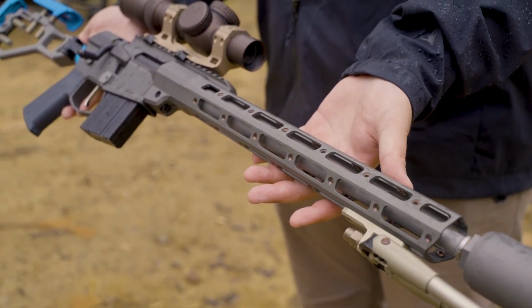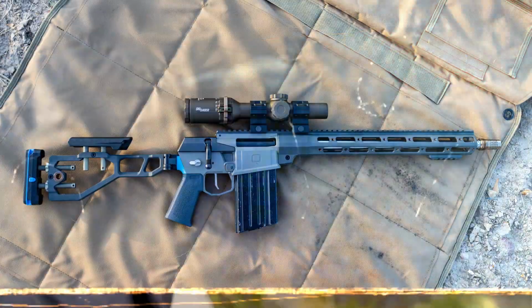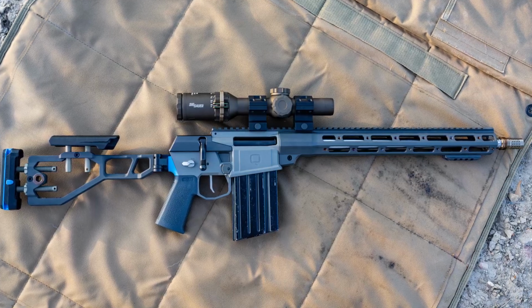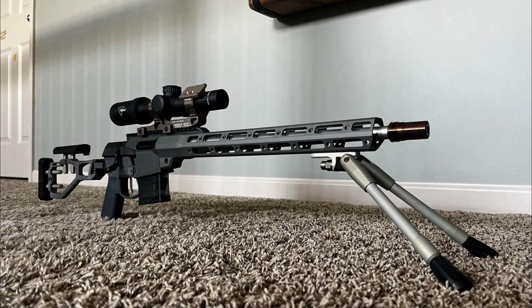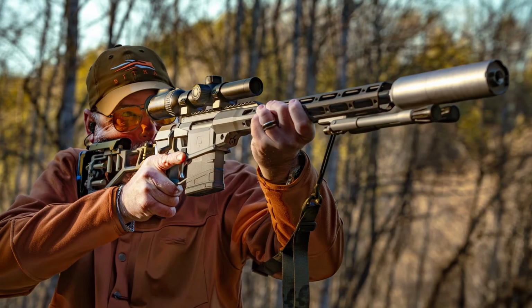That's the part that always blows people away. They look at it, expecting some gimmick, expecting style over substance. Then the trigger breaks clean. The bolt cycles with a short 45-degree throw, and rounds start stacking like poker chips at 100 yards. Suddenly the laughter stops, and you realize this funky-looking rifle is for real.